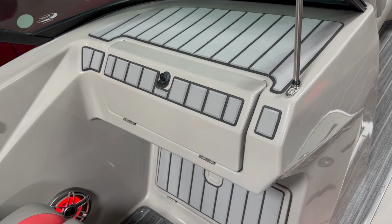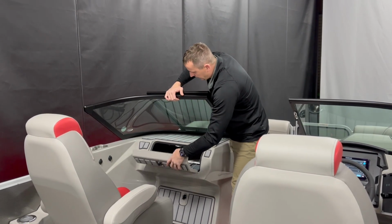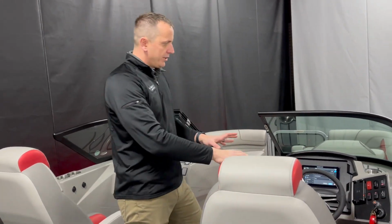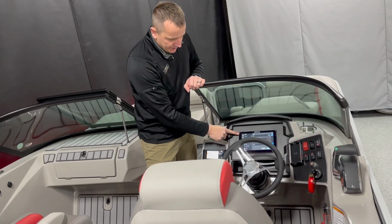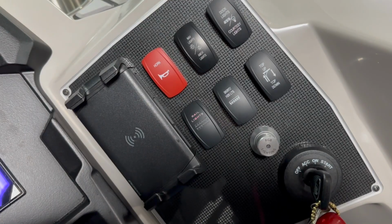The passenger has a lot of different areas of creature comforts, whether it's good storage, a nice natural table here on the glove box, a lot of cup holders, wireless phone chargers, cooled cup holders, you name it. And the driver has an awesome experience as well with a 9-inch Simrad, an awesome display for your JL audio and your switches and wireless charger, all at great fingertips.